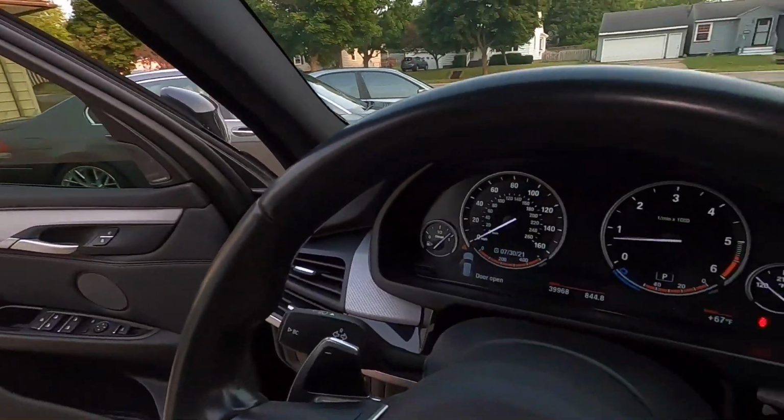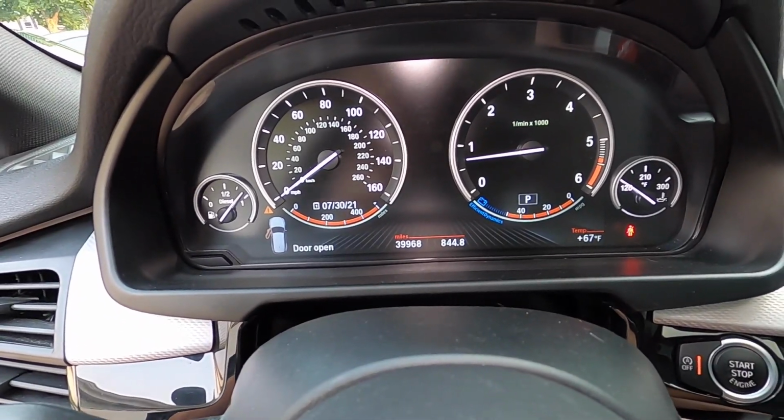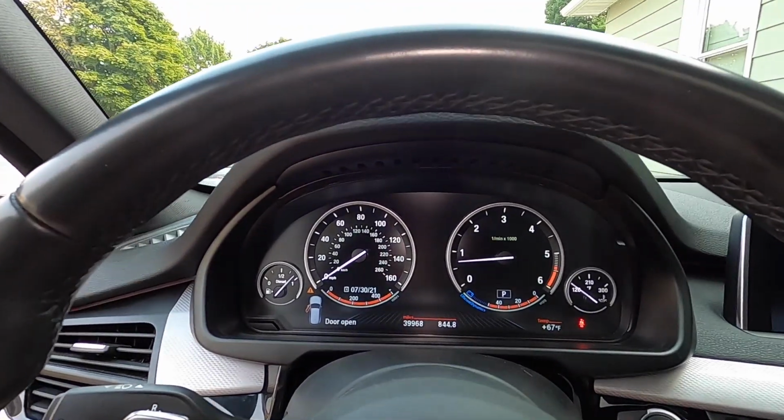So this car is a 2018 with 39,968 on the clock. So pretty low mileage, guys, and I actually bought this car certified. I think we're gonna be okay. On this car, when I bought it, it didn't really have any service history other than a few oil changes and I think 2 battery replacements. One in 2019, one in 2020.